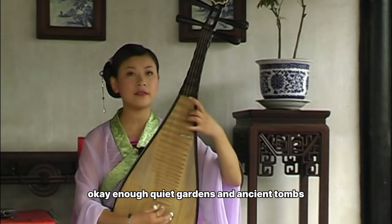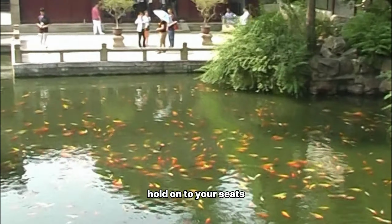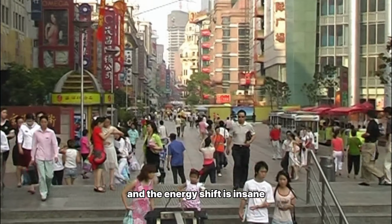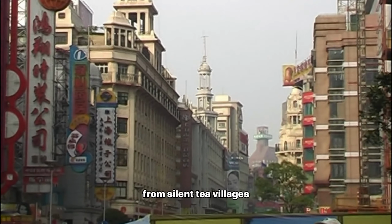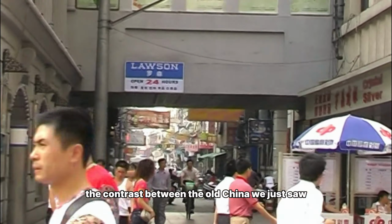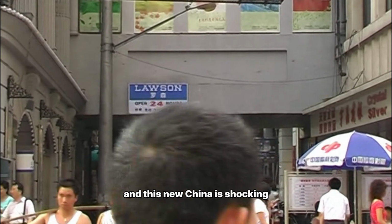Okay, enough quiet gardens and ancient tombs. Hold on to your seats because we are heading back to Shanghai, and the energy shift is insane. From silent tea villages to the busiest shopping street on earth, the contrast between the old China we just saw and this new China is shocking.